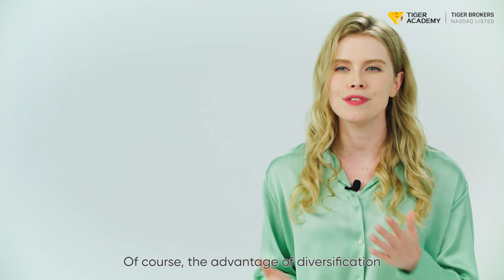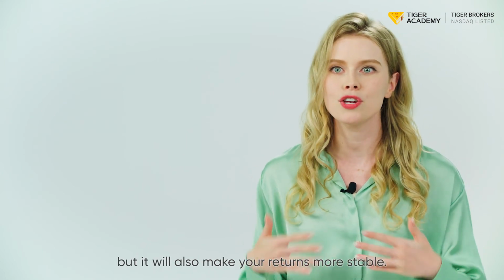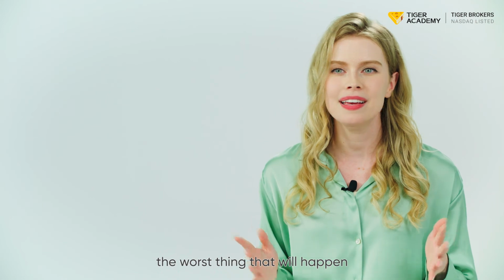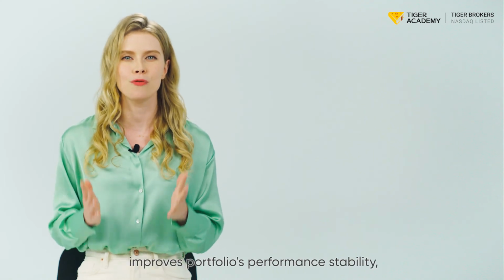Of course, the advantage of diversification is to reduce unsystematic risk, but it will also make your returns more stable. If it turns out there's a dark horse hidden among your stocks, the worst thing that will happen is that you make a bit less profit because you diversified your holdings. Diversified investment improves portfolio's performance stability, especially in the long run.